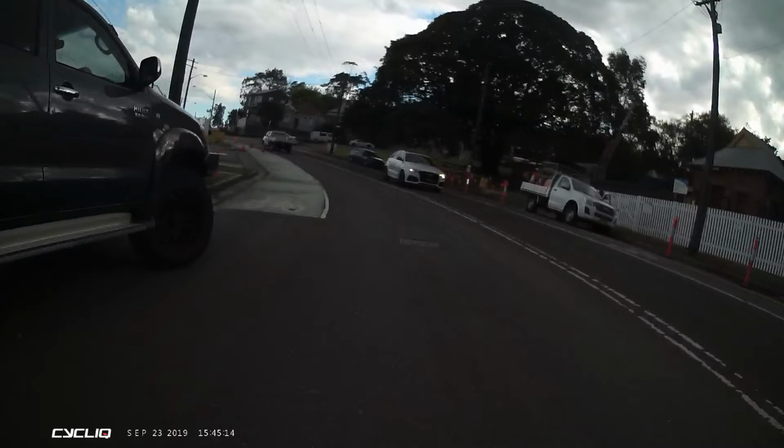Also on here, you can see the cones in front where that ute is going around the corner, and where those cones start changes every day. It seems to depend on, I don't know, how many coffees the cone people had that morning, or whether they had a bacon and egg roll or not.